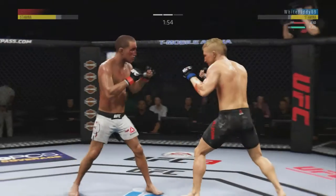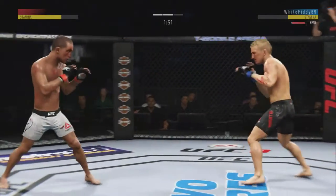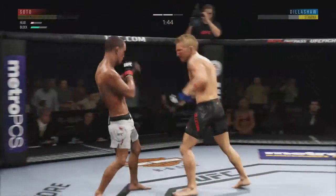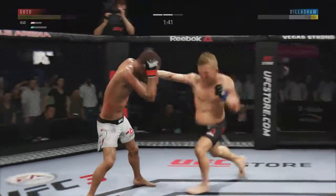He caught the kick. Oh, beautiful strike there as he lands up top, and he does so right after catching the leg. He tagged him again. He's hurt. This could be it.